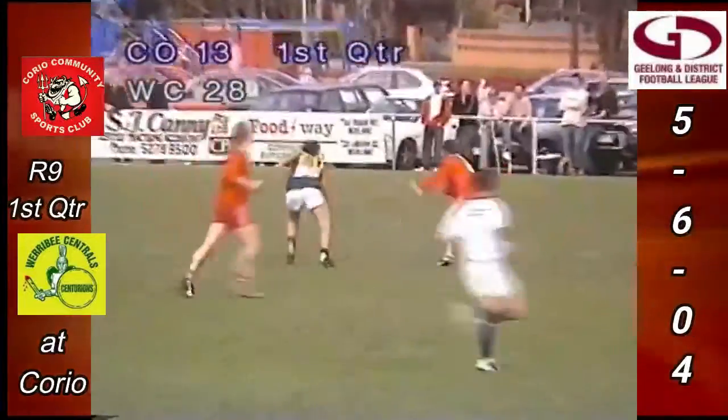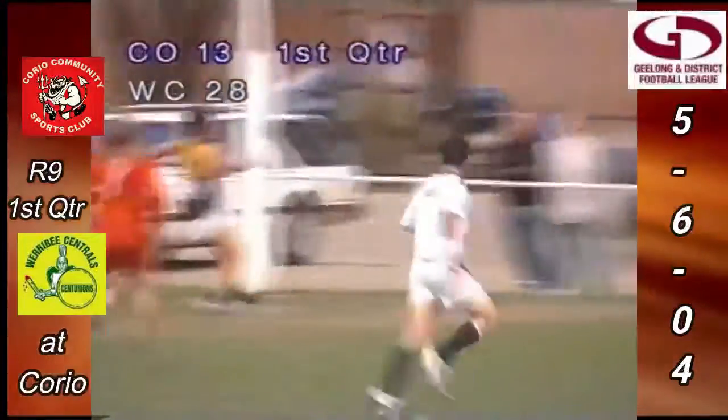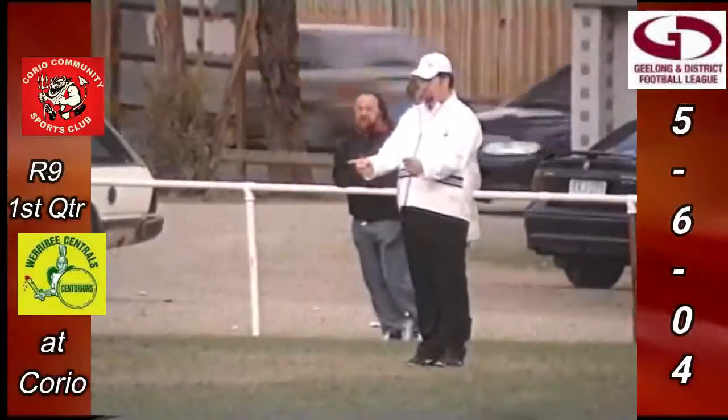Well, they're battling, they're really battling down there. Bernardo, handball back to Heath Buck on the left foot. This is a better looking kick. It's a magnificent left foot snap from 30 metres out. And on the left foot, Heath Buck has kicked his first goal.